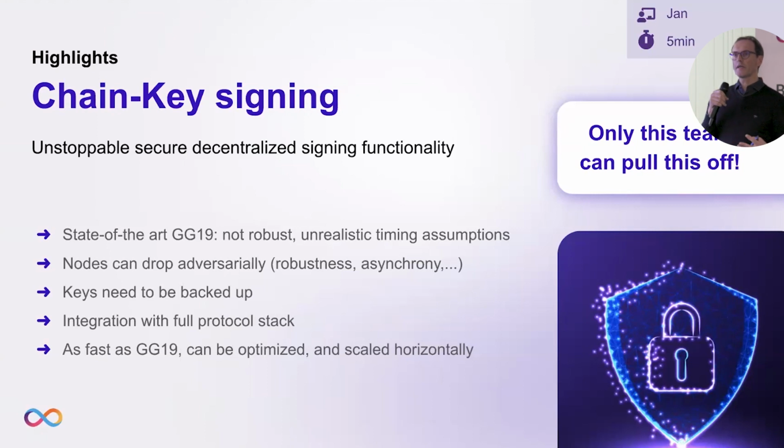Then it needs to be integrated with the Internet Computer as a whole into a full protocol stack. Otherwise, it's also not usable. And we've done all of that, and still with the same speed. So it's as fast as the state of the art, but much more secure, practical, and actually runs in the real world. And still it can be optimized. We can scale it horizontally. So we've just seen the beginning of that.